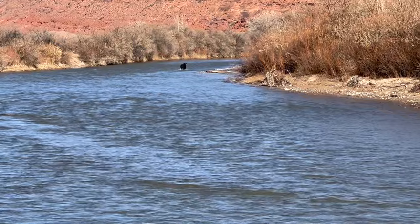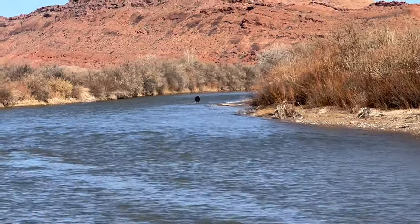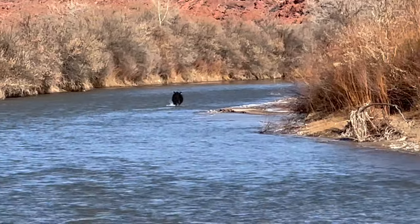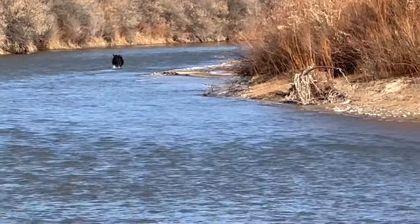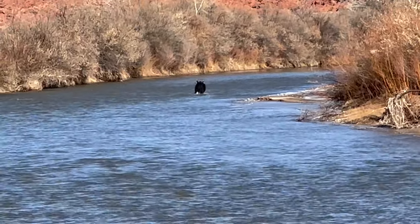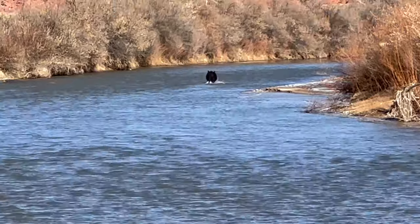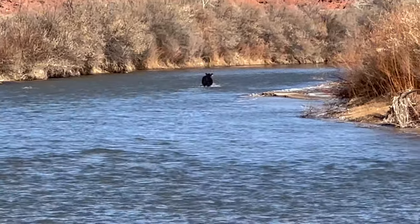Well, we got one cow that decided to dive off into the river. It's now in the river way up there. And I don't know what's going to happen. We're going to see if we can get around her, but I'm not going to drive my horse across this river this time of year. There's ice chunks floating down it, and it'd just be too dangerous. Not worth it.